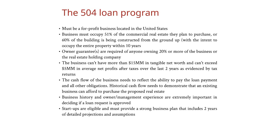The business has to plan to occupy 51% if it's buying an existing building. If it's building a structure from the ground up, it has to plan to occupy 60%, and the rest can be rented out. If it's a newly constructed building, you can only rent out 20% of the total square footage on a long term basis. We require guarantees from the operating business.